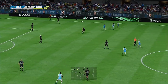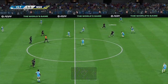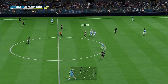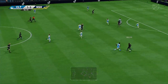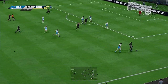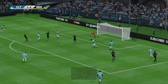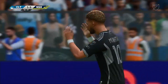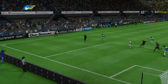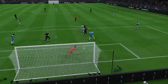Alex Mühl. Sam Surridge. Yearwood. Excellent use of the ball as they make their way forward. Delivered into the box. Well, it goes down as an opportunity squandered. Not that the goalkeeper is complaining. Well, I have to say, that's a poor effort from a very good position. He should be scoring there.